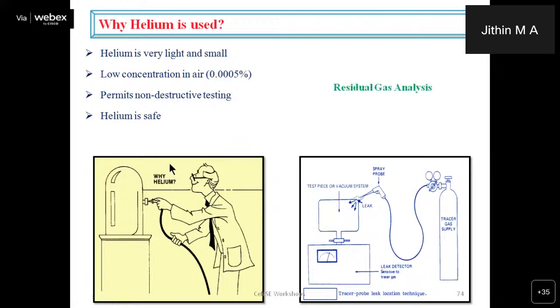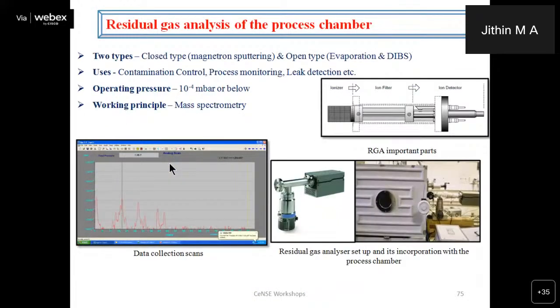And the next technique is the residual gas analyzer. But a residual gas analyzer is not a technique used mainly for leak detection purposes. It is used mainly for contamination in the process chamber and process monitoring. Also, it can be used for leak detection.